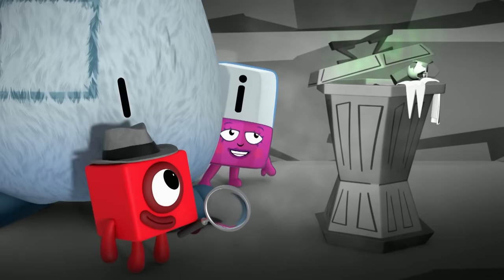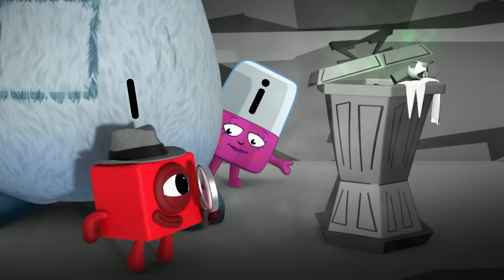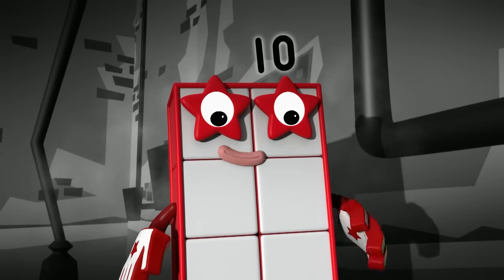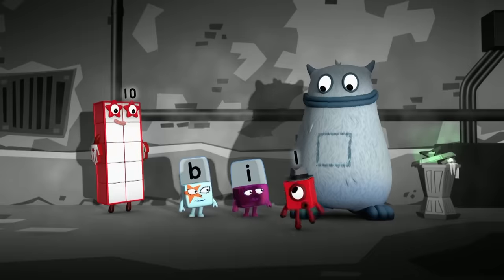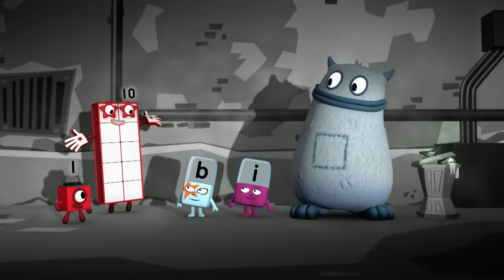I should think so. This stinky bin was not here an instant ago. A bin appeared from nowhere. Alphablocks can make things appear when they hold hands and say their letter sounds. That's it. If we can work out which letter sounds make bin, we can work out who's missing.